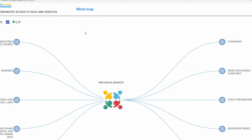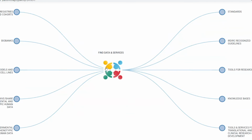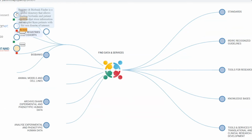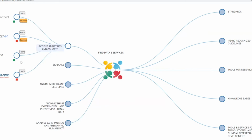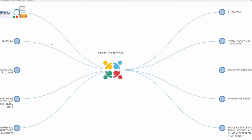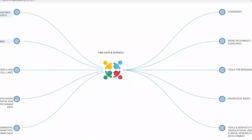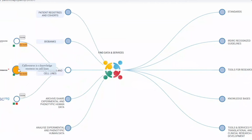Okay, so now comes the demo. If we have both IRDiRC and EJP selected, you can go to the different nodes that have information, and once you click on one of the nodes, you will see the different resources or tools that belong to this category. For example, in this case, this is patient registries and cohorts. We would have another one on biobanks. There is another one on animal models and cell lines with the 3 funded resources in Work Package 11.